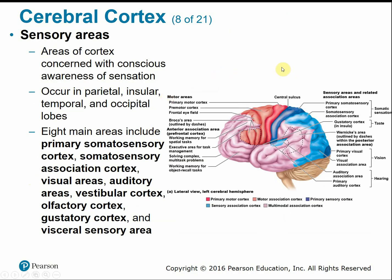The sensory areas are places of the cortex concerned with conscious awareness of sensation. So it occurs in the parietal lobe, some in the insular lobe. Insular lobe is kind of an embedded, buried lobe inside, and the occipital lobes in the posterior region. So 8 main areas that we'll look at include our primary somatosensory cortex in this postcentral gyrus, somatosensory association cortex in the lighter blue, visual areas here in the occipital lobe, auditory areas would be where you have your sense of hearing. Vestibular cortex would be your sense of balance. Olfactory cortex, gustatory cortex, and the visceral sensory area for your internal organs.